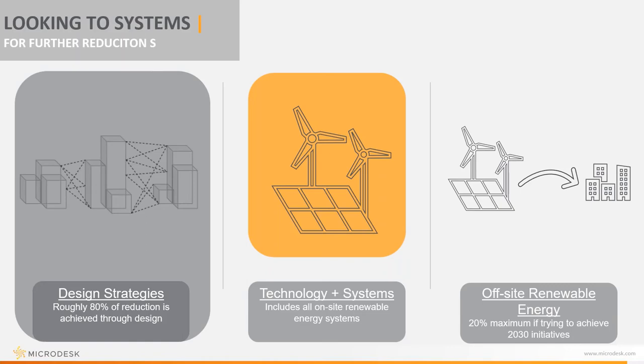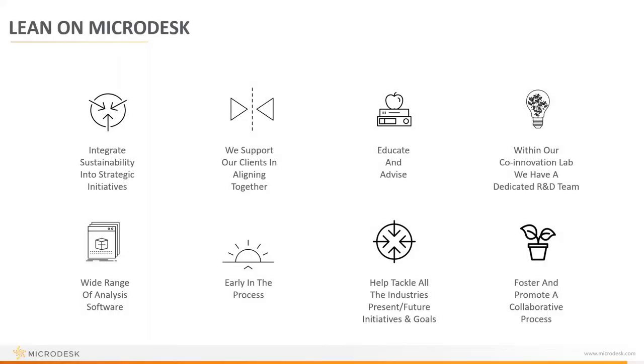before looking to that. So with all this, guys, we want you to be able to have the faith and trust to be able to lean and work with Microdesk and be able to integrate our sustainability into strategic initiatives using our wide range of analysis software early on in the process to align and support our clients together. We love to educate and advise and spread awareness when it comes to sustainability, as well as foster and promote the collaborative process within our co-innovation lab.